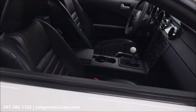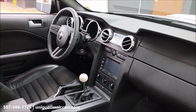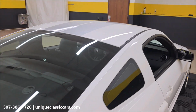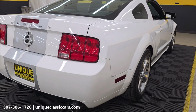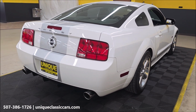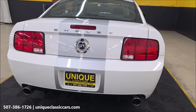Again, the dark charcoal interior, bucket seat, center console, Hurst shifter. This one happens to have a Clarion aftermarket stereo added. And as you can see, those panels are nice and straight. Technician noted the brakes are 90% in the front, 80% in the rear.